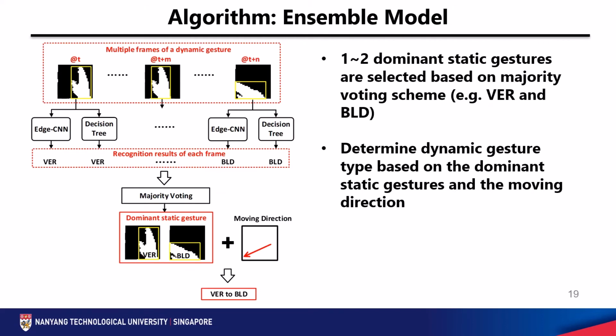This is an ensemble model proposed for dynamic gesture recognition. For each frame in the dynamic gesture, the HCNN and decision tree will generate 2 static gesture recognition results. Then, 1 or 2 dominant static gestures will be selected from the recognition result through majority voting. Combining the dominant static gestures and moving directions, the dynamic gesture can be determined finally.